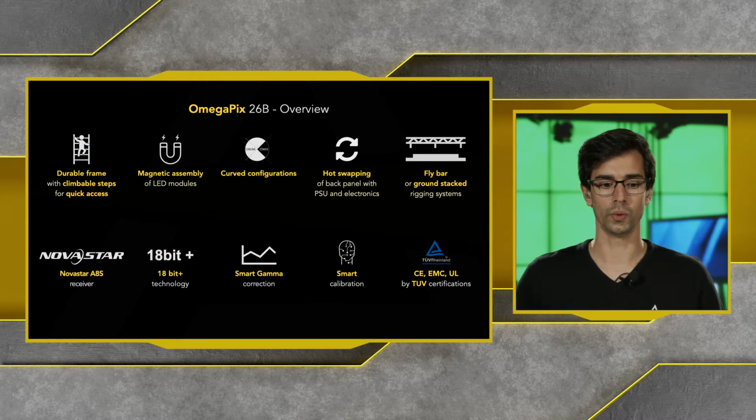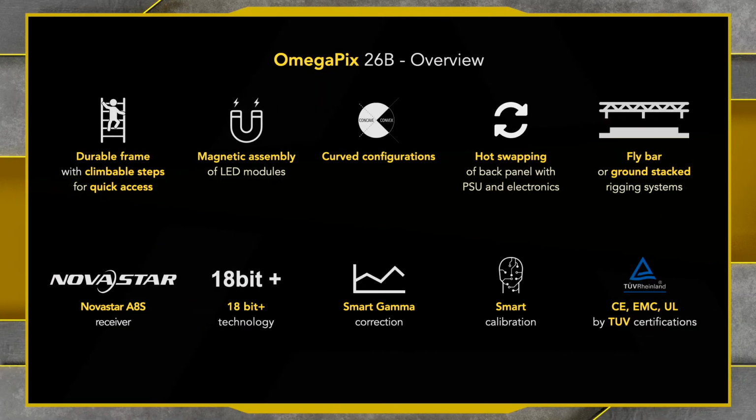Also a quick overview on them. We've got a durable frame with climbable steps on the back for quick access. So whether you're rigging a small setup or a big setup, you can also use those steps on the back for access and to change the PSUs if needed. We've got a magnetic assembly of the LED modules.